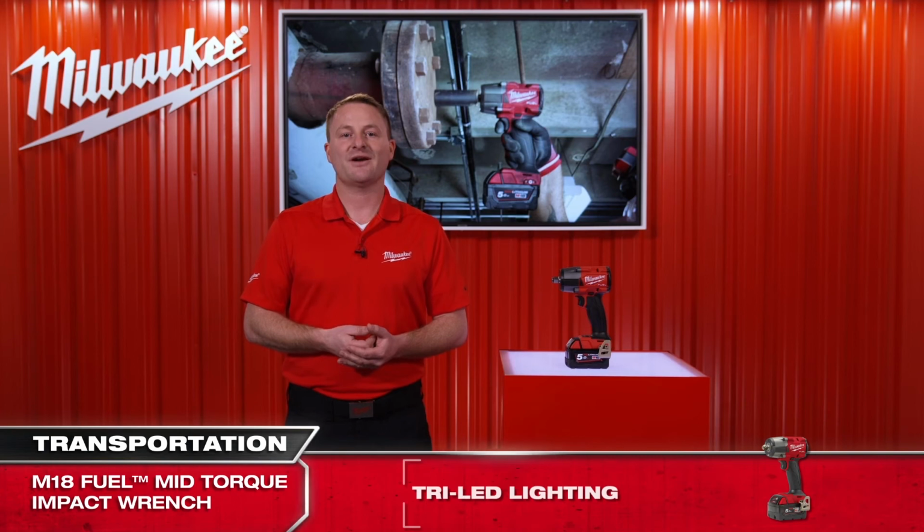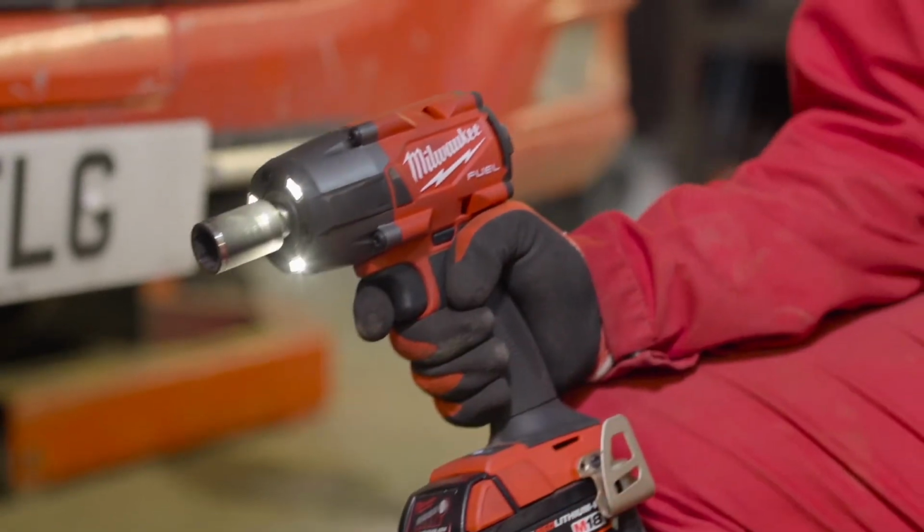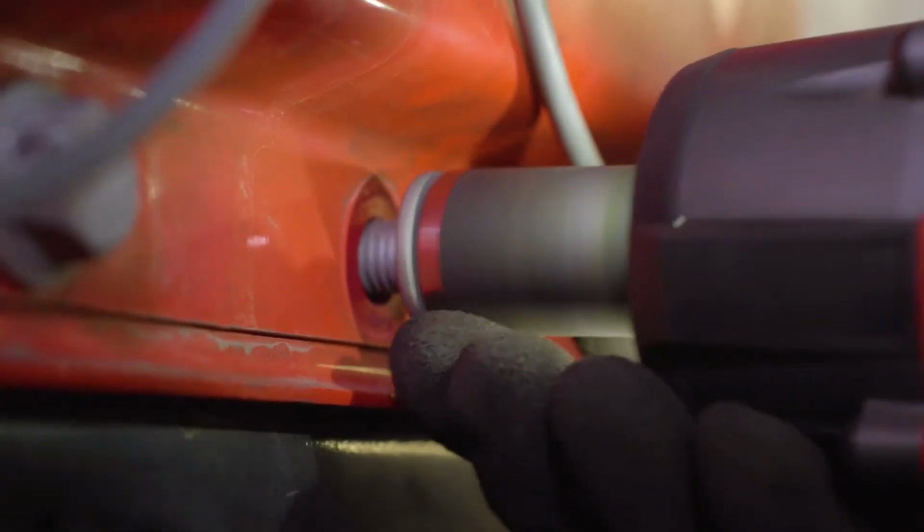Topping off this feature-packed M18 FUEL mid-torque impact wrench, we have fitted this tool with tri-LED lighting, which will provide maximum visibility and minimize shadows in the working space.